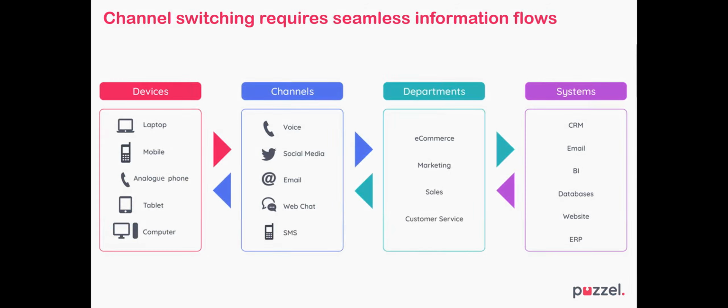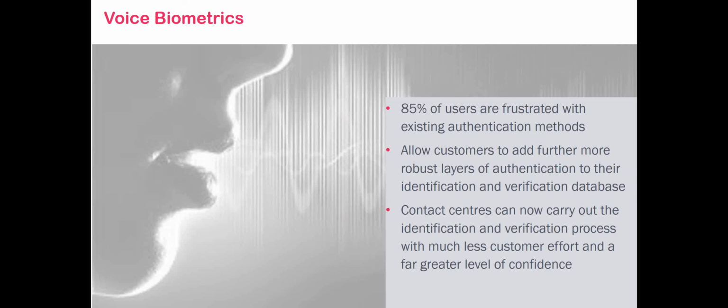Another key area of reducing the customer effort is voice biometrics. Now, 85% of users are frustrated with existing authentication methods. So effectively, by allowing customers to add further robust layers of authentication to their identification and verification process, contact centers can now carry out ID and verification with much less customer effort and far greater levels of confidence. Voice biometrics is just the technology used to extract personal voice patterns for verification of the speaker's identity using just the voice.